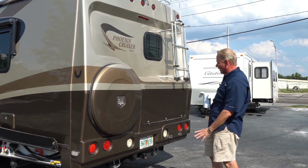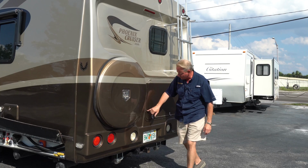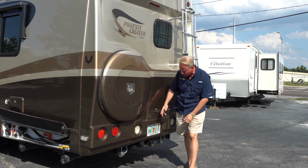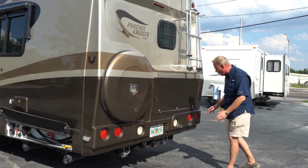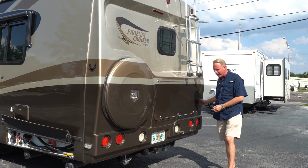The back is in excellent shape. There are a few little rock chips here and there, just very small little things. No major scratches and no dents or anything like that.